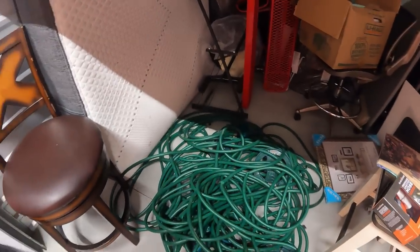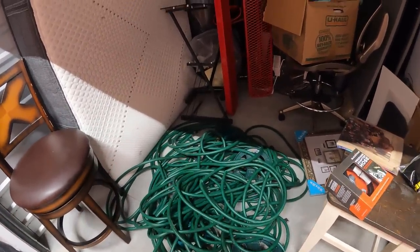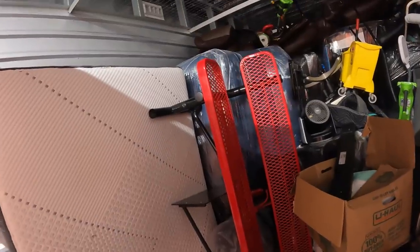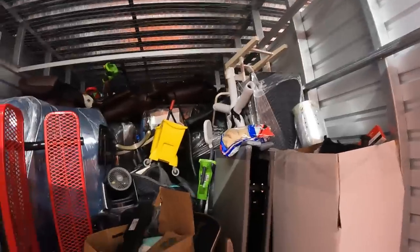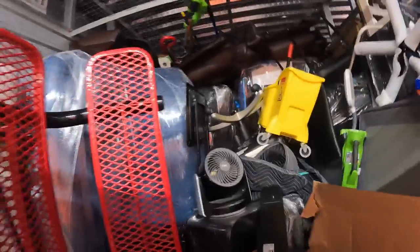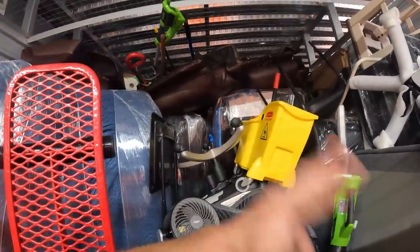All right, we got a bar stool. It's kind of worn out. A huge hose, or actually it's probably like five hoses right there. That's a lot of hose. Park bench looks really nice and clean. And then when we look back in here, we've got a fan, mop bucket, office chairs. Most of it we just can't see because it's wrapped up in blankets and all that kind of stuff.